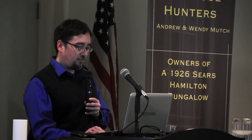And some models included extras like cabinetry and built-ins. Again, depending on how much you wanted to spend, you could upgrade your house to include built-in cupboards, bookshelves, things like that. Not included in your order were plaster, bricks, and foundation blocks. These were all things you had to obtain locally, so this added to the total cost of your house. They were too expensive to ship by rail. Didn't really make sense for Sears to do that. So you were directed to get those from a local supply yard.